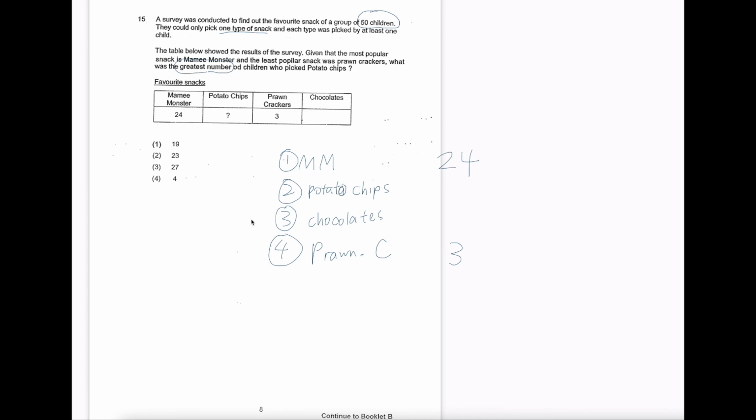Okay, so let's find out. Let's just deal with these 2 now. So the total is 50, correct? So since prawn crackers is our least favorite, chocolates, what's the minimum the chocolates can be? It can be 4. Okay, it cannot be 3 because prawn crackers is the least favorite. If chocolates is also 3, then there will be 2 least favorites. Do you understand? So chocolates has to be at least a 4. Okay, so that it's not the least chosen.